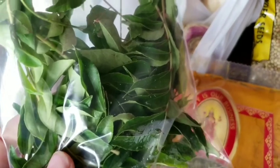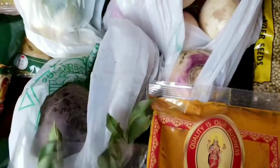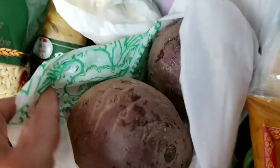We also got curry leaves. I don't use the curry powder. I use the leaves instead. It's better, I think it has a strong smell or flavor.